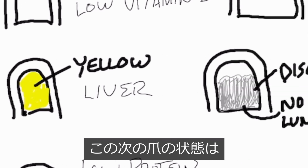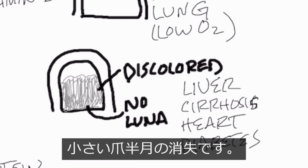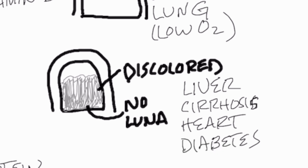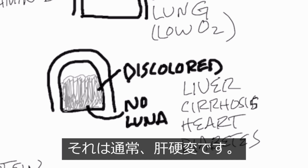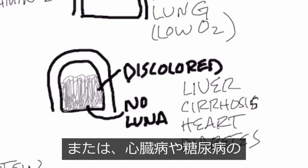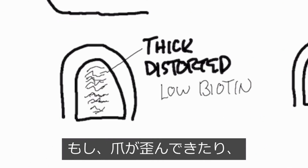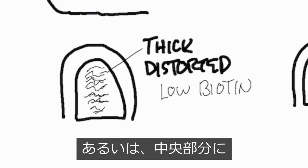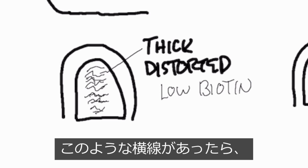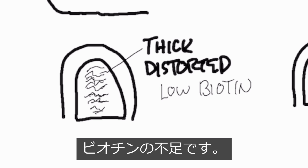In this next presentation, we have the lower part of the nail, which is either discolored or you lost that little luna, that little horizontal white presentation at the bottom of your nail. That is usually liver cirrhosis. It could be a heart problem or diabetes. Now, if your nail is becoming distorted, or it's excessively thick, or you have these horizontal ridges in the center part, that is usually low biotin, which is a B vitamin.